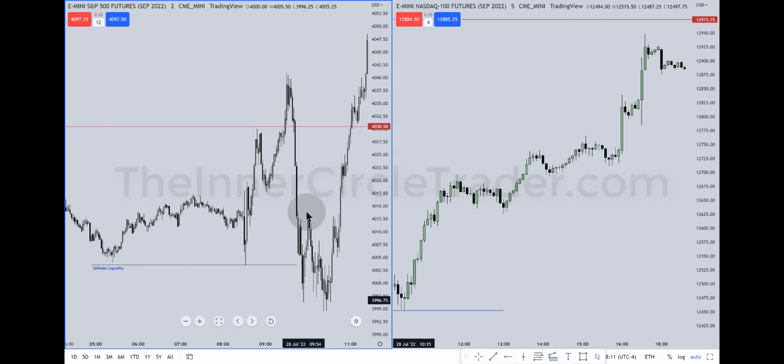They sweep down below it. So now we have what? We dug into that imbalance on the hourly chart, as I explained and outlined on the NASDAQ. So it's not needed to be said in the S&P.